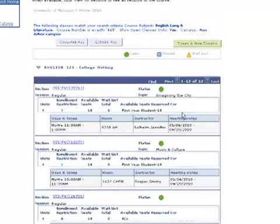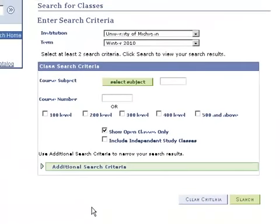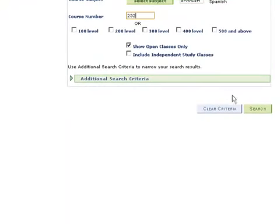All right. We're going to go back to the search here, and the next thing we're going to look at is something called departmental consent. In some cases, departments have put restrictions on classes and said that students can't register for the class unless they get permission or consent from the department. So we're going to look at Spanish 232 here and type in Spanish, and then put in 232 and make sure that it says open only, because otherwise it's going to show you all the sections. If you leave it on open only, it'll show you only the sections that are open. And then do a search.